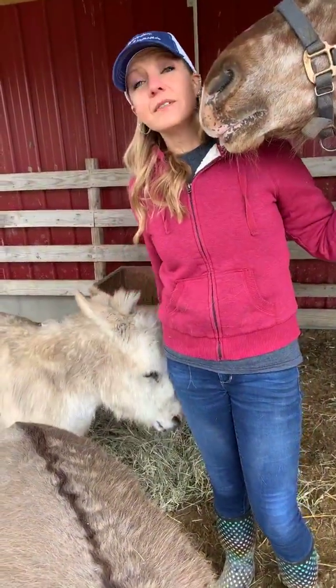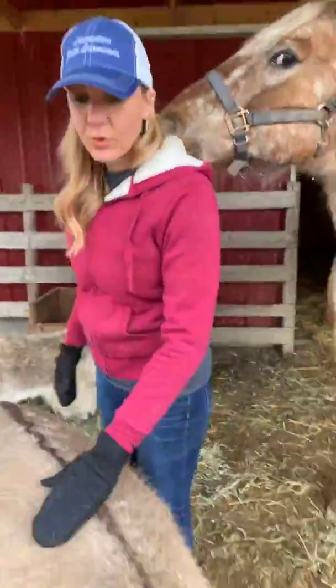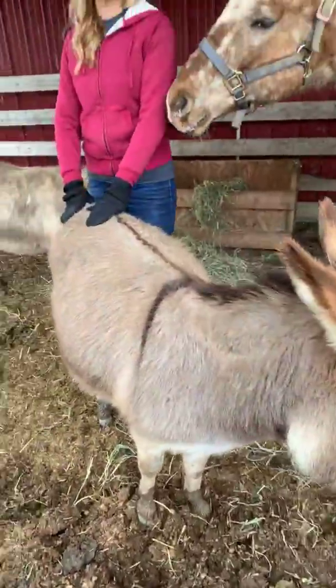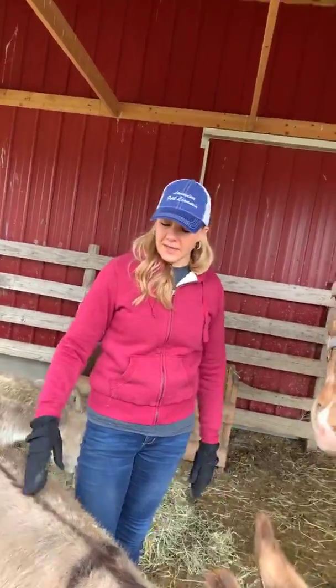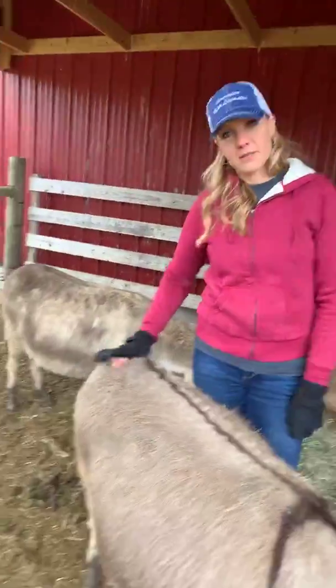Kyle wants to know, how old is Lila? Lila, we think, is about 6 years old. We're not entirely sure. We weren't here. We didn't have Roxy when Lila was born. So we have to guess about how old she is, but we think she's about 6. So she's very young yet for a donkey. And she loves to have her butt scratched right here.